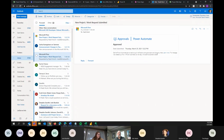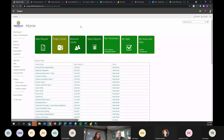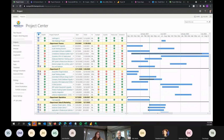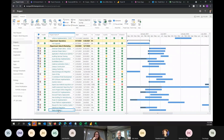And once that request is approved, what it's going to do is go to Project Online. It's going to create a project based on that template that I selected. And then it's also going to create a Microsoft team and then set up that team for project management in this case. So what I'm going to do now is go over here to Project Online. And if I go into the Project Center, looking at our list of projects, we should see our Teams webinar. There it is. So Teams webinar 1. So it's spun up a project over here in Project Online. And right now it's building that Microsoft team based on the template that I selected.